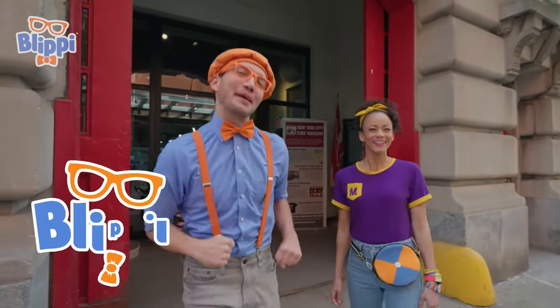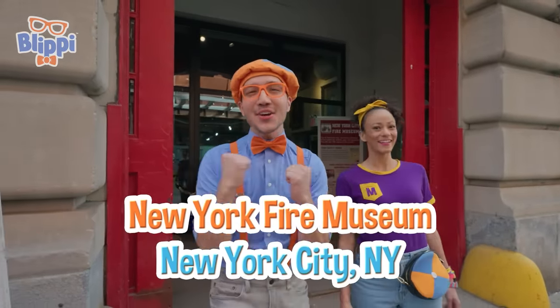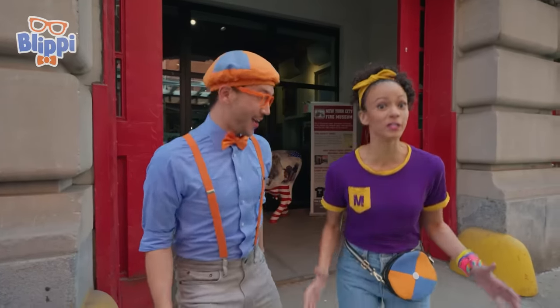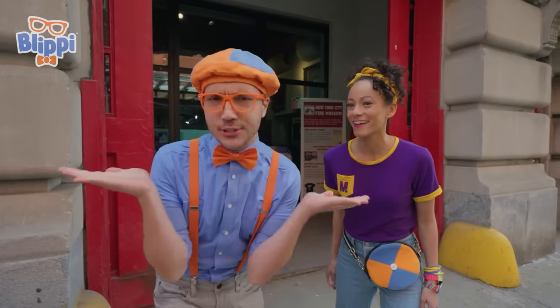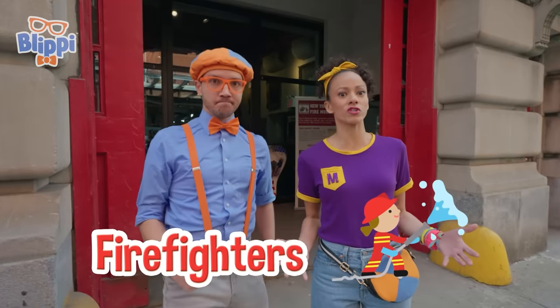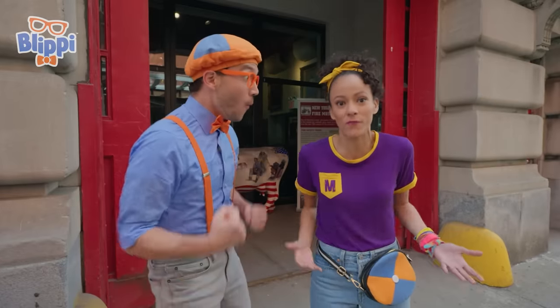Hey! It's me, Blippi! Hi, and I'm Meekah! And today, we're here at the New York Fire Museum in New York City, New York! Yep, New York City is a really big city with a ton of people in it! And it's so loud! That's right! And firefighters have a very dangerous job of putting out fires.